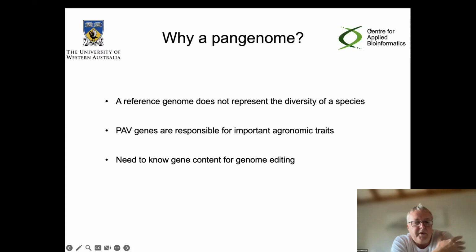So what we were seeing was that genomes were actually different. And what I'm going to try to persuade you over the next few slides is that a single reference genome does not represent the diversity of a species. And if you're going to do association analysis in any species, you don't want to use a single reference. You really want to use a pangenome. I want to explain that presence-absence variation genes, so genes that are in some individuals but not in others, are responsible for important agronomic traits. And this is important for breeding and selection, but it's also very important for genome editing. So if you want to use genome editing as a method for crop improvement, you need to know the gene content, not just of the species, but of the individual that you're working with.